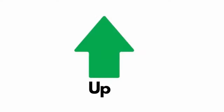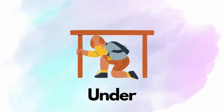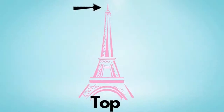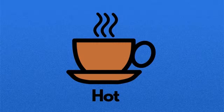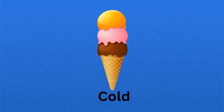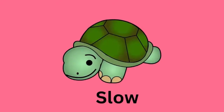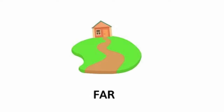Up. Down. Up is the opposite of down. Under. Over. Under is the opposite of over. Top. Bottom. Top is the opposite of bottom. Hot, cold. Hot is the opposite of cold. Fast, slow. Fast is the opposite of slow. Near, far. Near is the opposite of far.